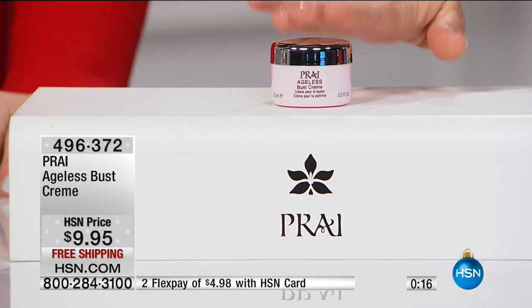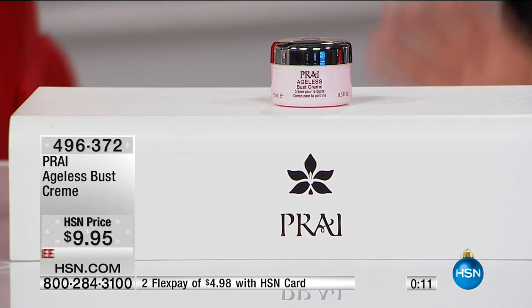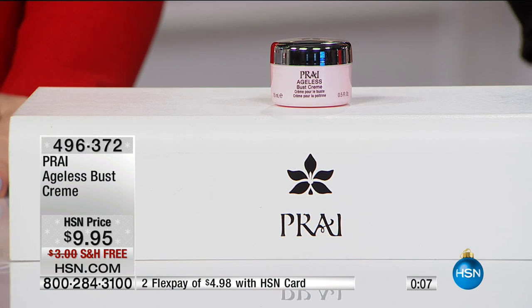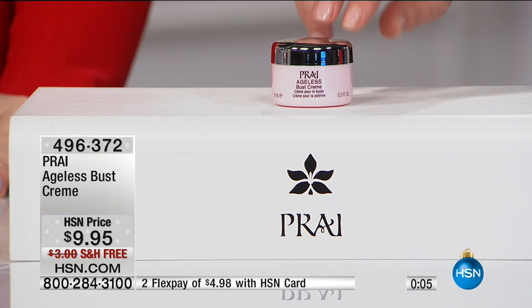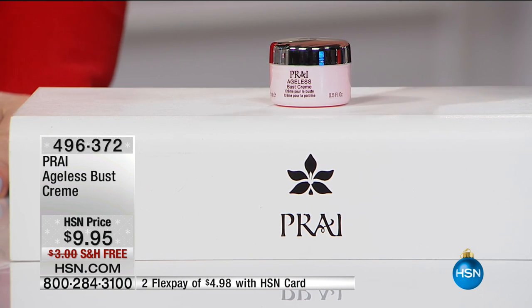We already talked to you about the importance of the neck and throat area and chest area, which makes us insecure. If you've lost that elasticity, if you're hollowed out, if that thin skin is very dry and crepey, try this out. It's not a mistake. It's $9.95 and free shipping. If you have an HSN card, you can bring it home for $5, but it's unique, and there's nothing in my 5 years that I've ever presented specifically for your breasts. 496-372 is your item number. Makes a great little stocking stuffer for all your best friends.